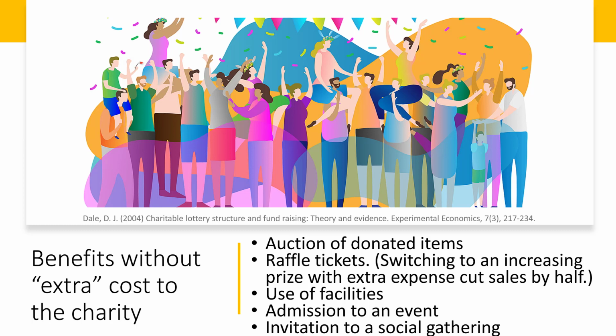The story stays intact. Charitable lotteries, or raffles, are also common. A person buys a ticket for a chance to win a prize. The ticket can benefit the purchaser, but the extra ticket costs the charity nothing.